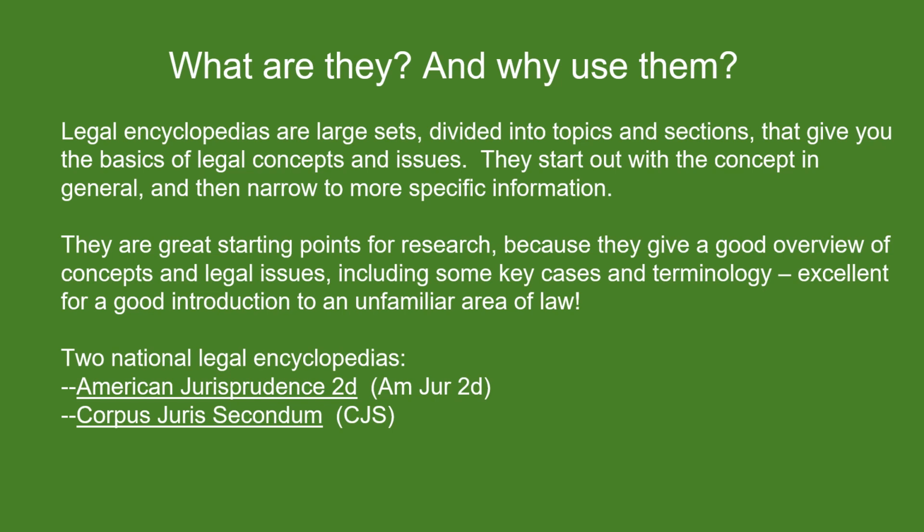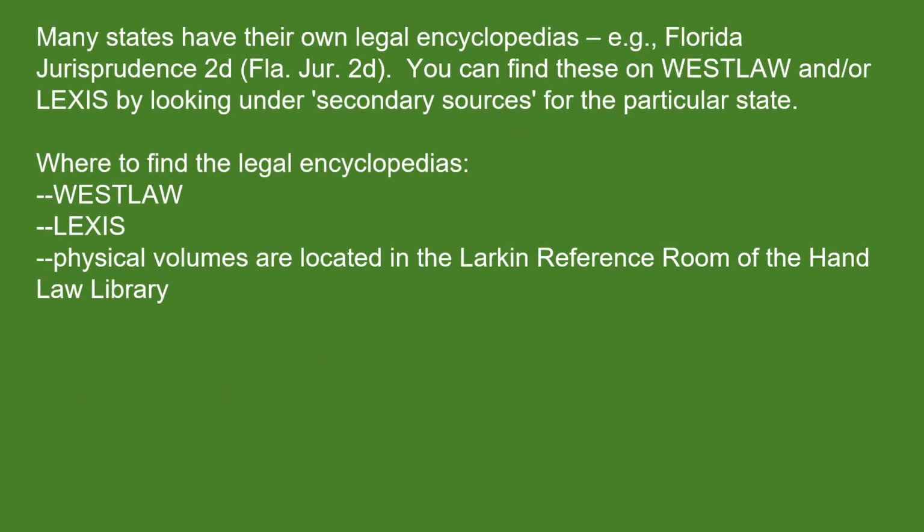it's up to you. Many states also have their own legal encyclopedias. For example, Florida has something called Florida Jurisprudence Second, also known as FlaJur Second. You can find all of these on Westlaw and or Lexis by looking under secondary sources for the particular state.